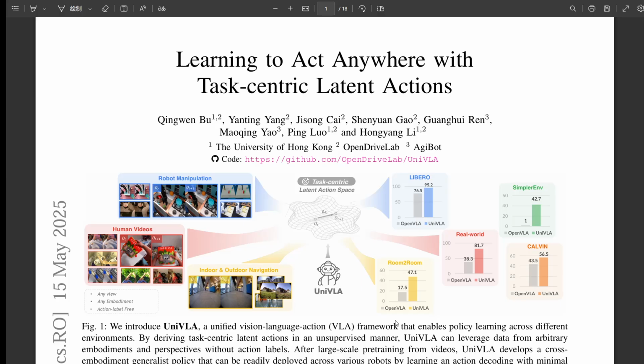How do you teach a skill, let's say picking up something delicate that one robot learned in a lab? How do you transfer that know-how smoothly to a totally different robot? Maybe one with a different kind of hand, maybe one that moves around in a messy real-world place.